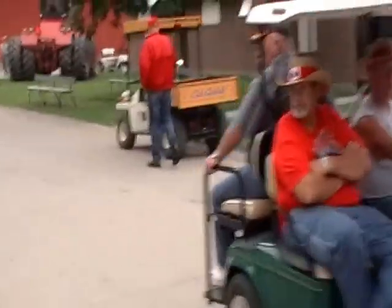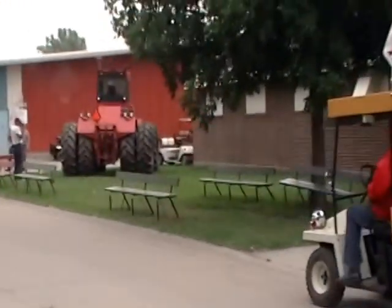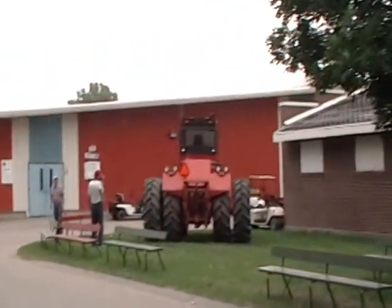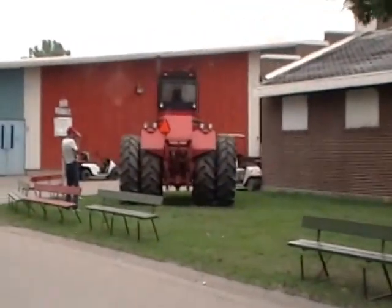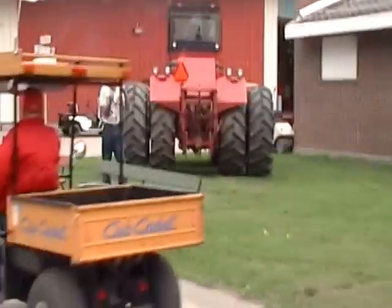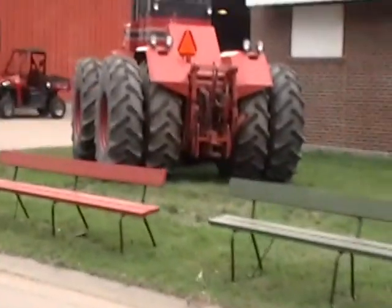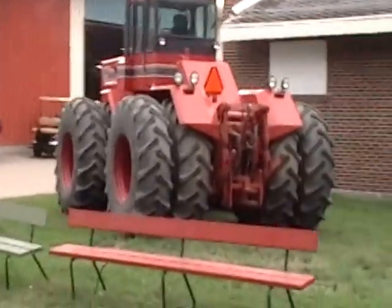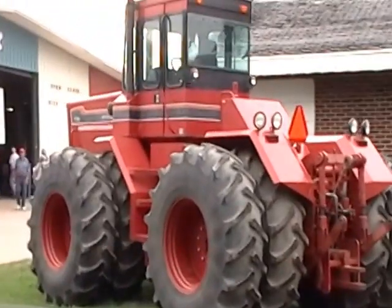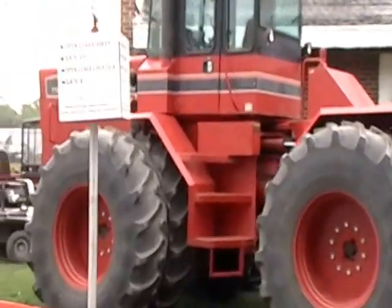So let's go for a walk now. And Jay also brought a 7788, and this one is half of the total number of 7788s that were built. In other words, there's two of them, and he owns one of them. They'll be having their tractor parade. Don't miss it. That's on 3rd Street today at 10 a.m. And I'm going to be in the tractor parade today.